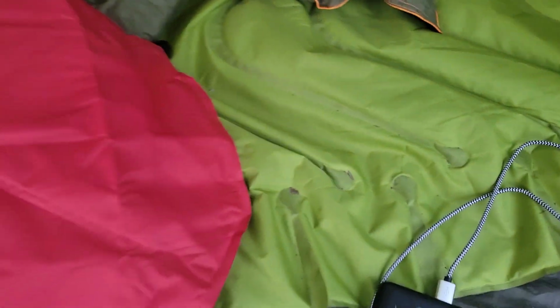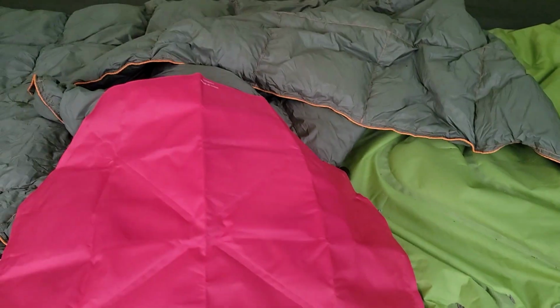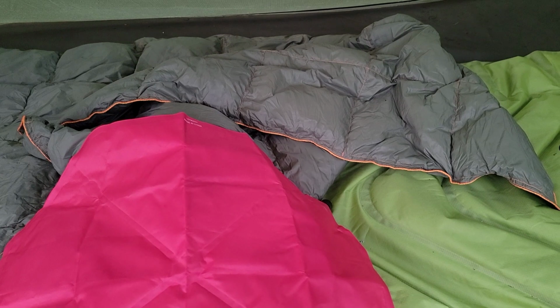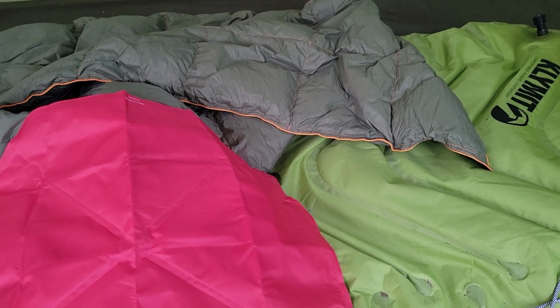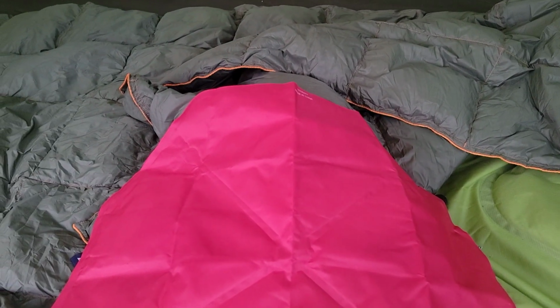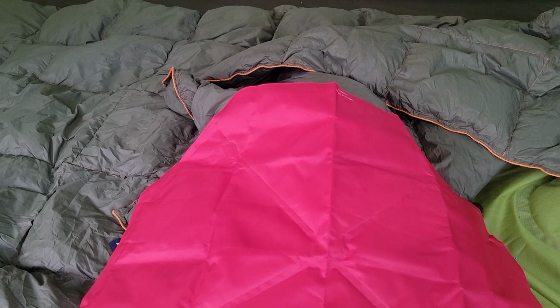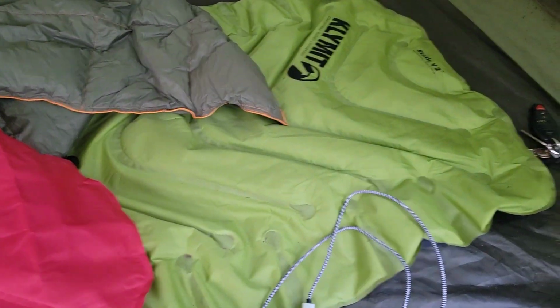But yeah, overall, I was pretty comfortable last night, except for getting a little chill. I'm going to head up north about 200 miles to the next campsite. It might be a little bit chillier up that way tonight, so I may stop and get me another blanket on the way up. I'm not sure. We're going to see what happens.